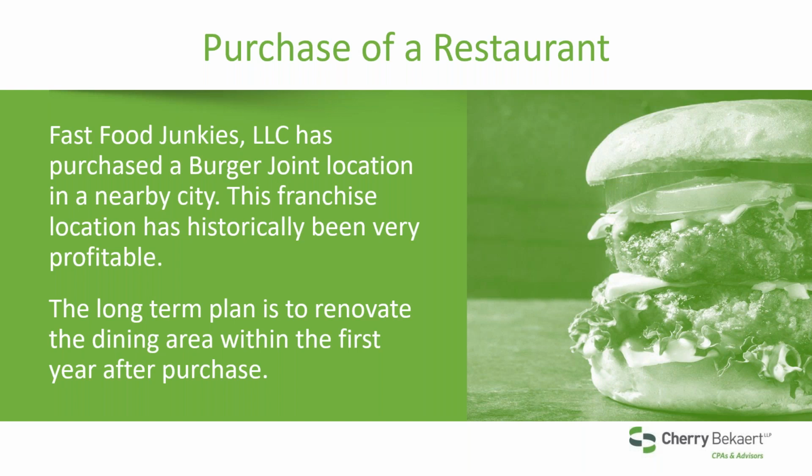So no longer does a restaurant get 15-year property. You need to think about it in terms of it's now 39-year property, and all of your renovations, you need to make sure you can capture them at a 15-year life for QIP purposes only.